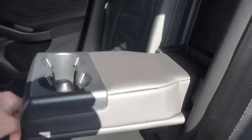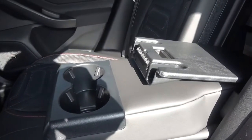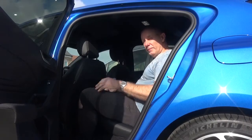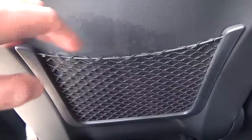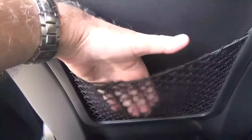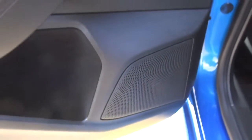On the rear seat you also get this ski hatch that allows you to put extra long things in the boot. I'm 6 foot, and there's plenty of room, not much headspace. In the rear you get these string vest holders behind the seat, and also these USB connections. Part of the 10-speaker sound system in the rear.